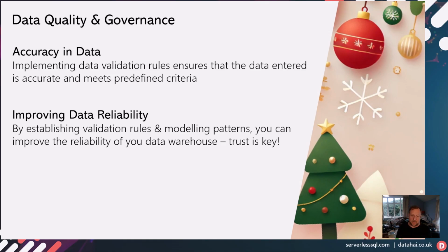Now, when we're data warehousing, we can deploy a certain modeling technique. It could be Data Vault, it could be Third Normal Form Inmon, it could be Kimball, but whatever modeling pattern we're putting in place, again, it's about the reliability of the data that you're putting into the warehouse. Build your warehouse in terms of data reliability to whatever modeling pattern that you're using.